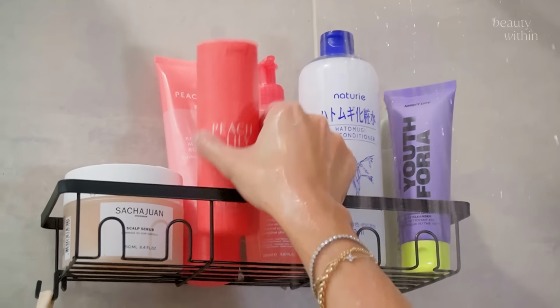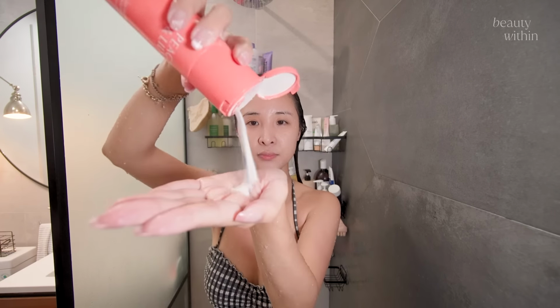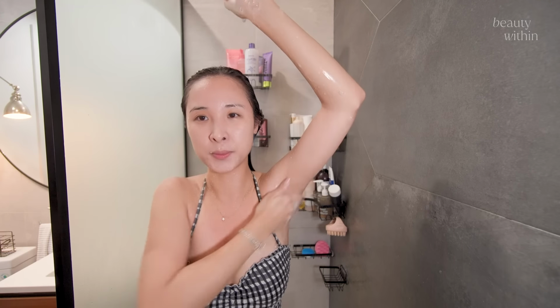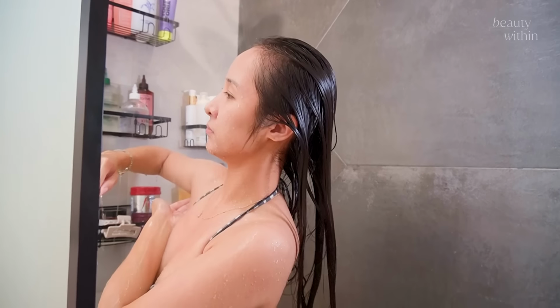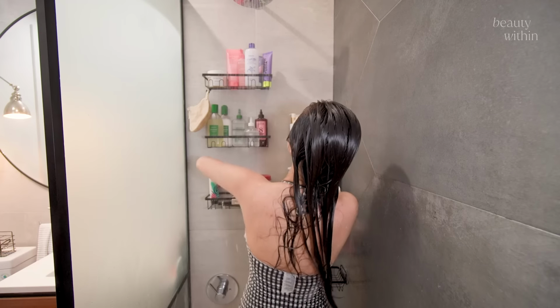Alright, so back to the routine. We're not quite done with the body yet because talking about the pits again, highly recommend using a BHA facial cleanser product to cleanse the underarms, and some people even use a cleanser with benzoyl peroxide, and these ingredients just help with exfoliating dark underarms and helping to reduce and fight bacteria causing odor as well. And this tip is dermatologist approved, so that's what I'm doing here with the Peach and Lily cleanser that has a little bit of BHA in it.